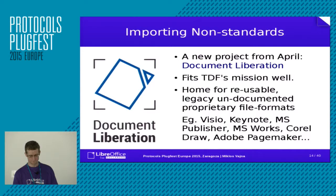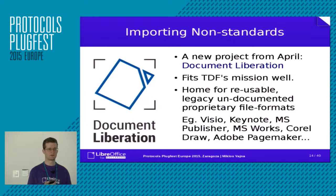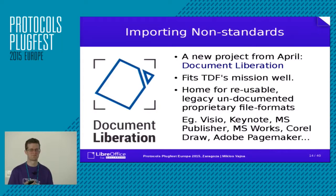Another project under the Document Foundation umbrella next to LibreOffice is the Document Liberation Project. Their primary aim is to support file formats where some proprietary product created those files, but the company went away. You can no longer run the binary. It was running on DOS or OS/2 or something, and you still have the documents, and now you have a problem. The Document Liberation Project tries to create libraries which can read these obscure formats.